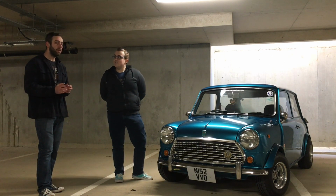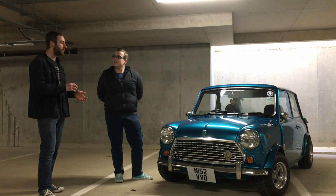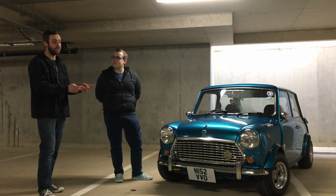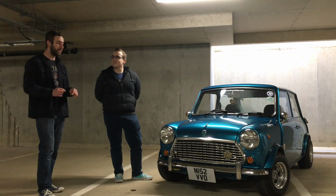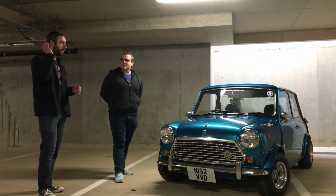And one thing I think should be said before we dive into this is SPI and MPI Minis currently are actually cheaper than the older Minis because people don't want this issue. But if you get a good one, they are the best Minis to have. They are genuinely turn the key and drive, head up the country.